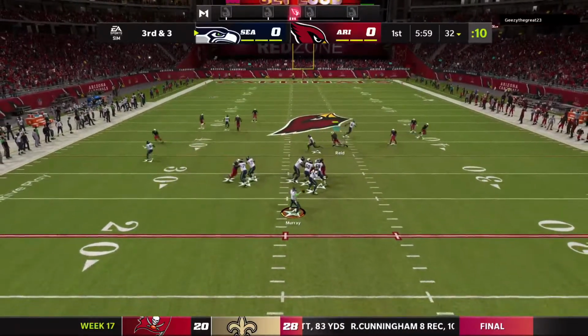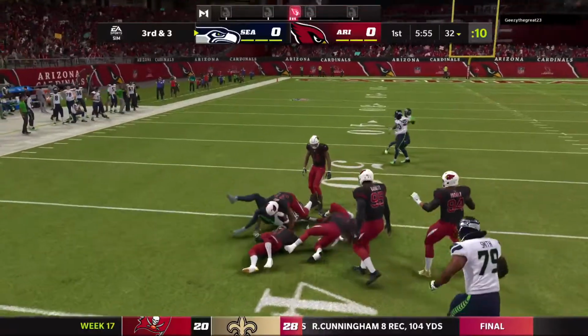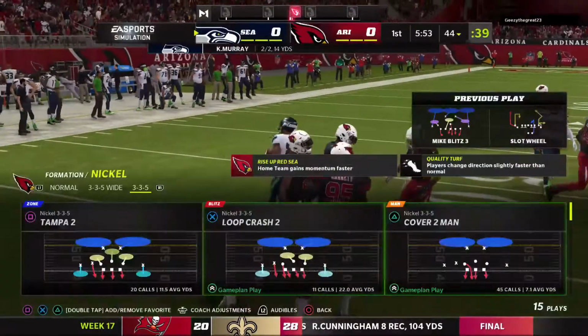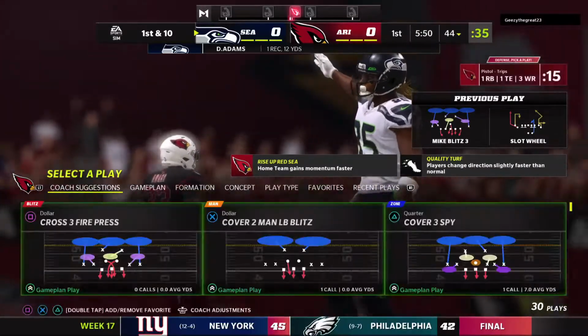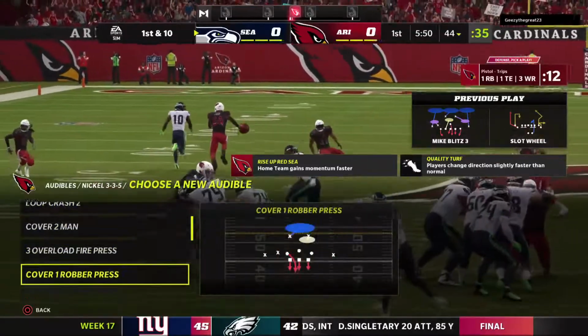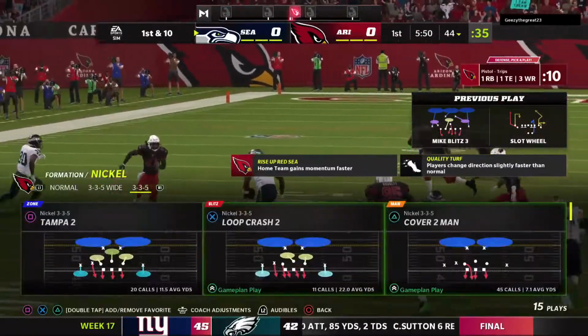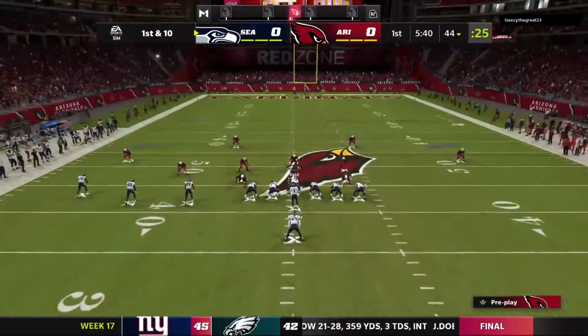Murray going to try to throw on 3rd down. It's caught here by Adams. And they'll get it up just short of the 45 at the 44. It's a gain of 12, first down Seahawks. Now remember, these two teams met in Glendale earlier in the season with the Cards coming out on top. So a win here in Arizona would give them the season sweep.